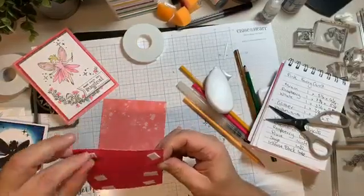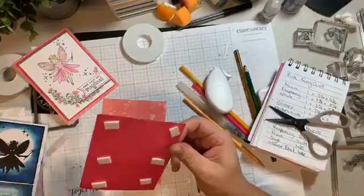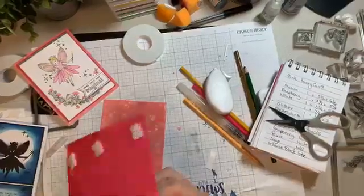Look at that, I was hoping I'd be done in half an hour. The first card's taken half an hour. Oh my goodness, that's all right. The other ones will be quick. Promise. What else are you doing on a Thursday night?